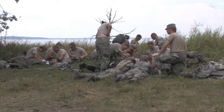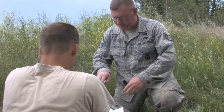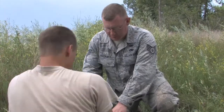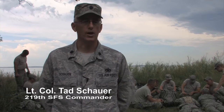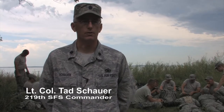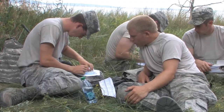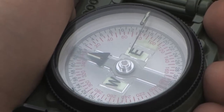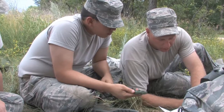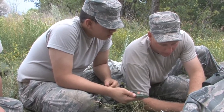219 Security Forces Squadron, we conduct combat readiness training, force-on-force training, and heavy weapons qualification at Camp Grafton annually. So we're here for our annual training with regards to those training areas. Behind me you can see the folks getting ready for the land nav portion where they conduct land nav, plus they work on their team tactics and squad movements and hand and arm signals.